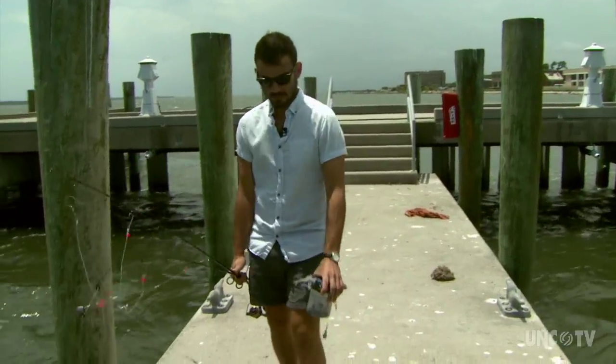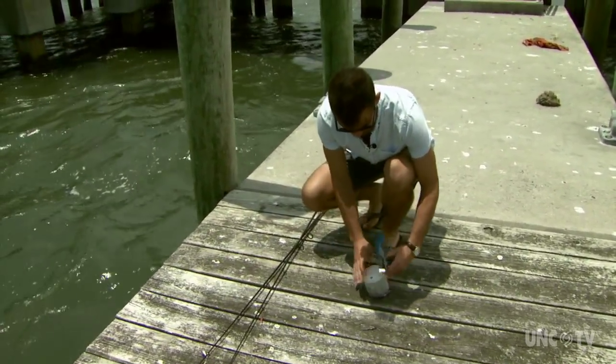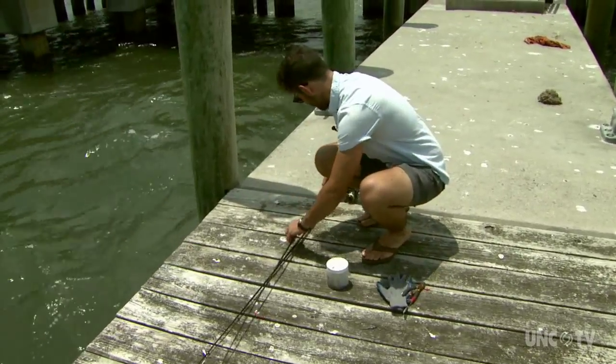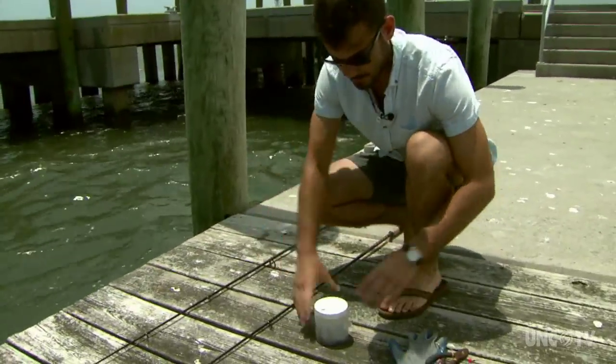Ian Kroll is going fishing. Pretty easy to catch. You can just drop a line in with some squid or shrimp and pull them up. At least he hopes they're easy to catch.